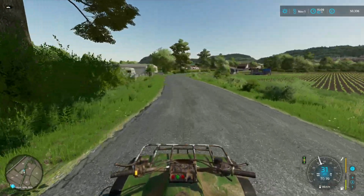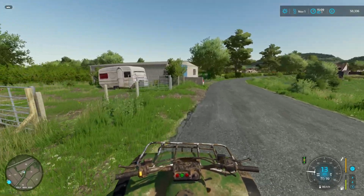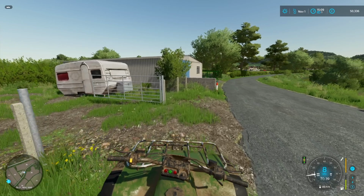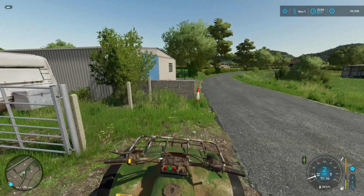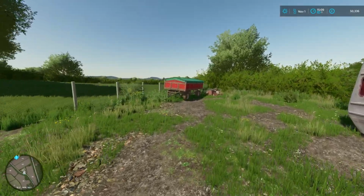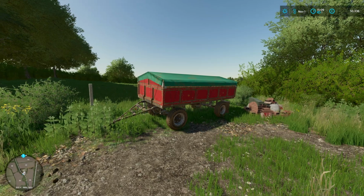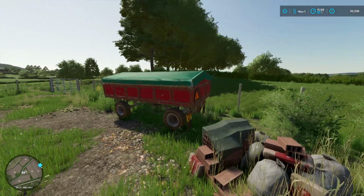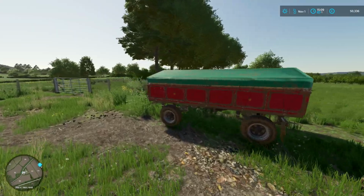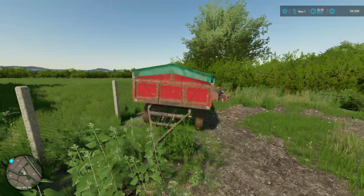Now, speaking of trailers, I have spotted a trailer that I am very interested in, and I think we're just coming up to it now, somewhere around here. That seems to be it. So I saw this advertised online, and the gentleman does know that I am on my way, so it should be okay for us to take a quick look around. Yeah, I spotted this, and I think this could be a very good grain trailer for us. And it actually looks pretty good.